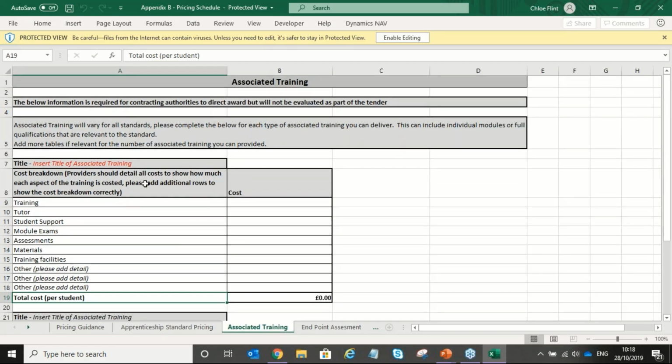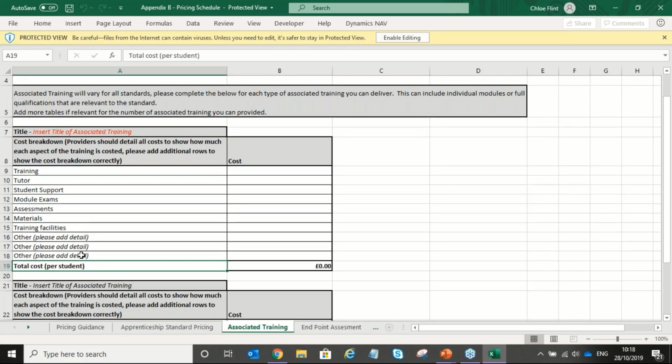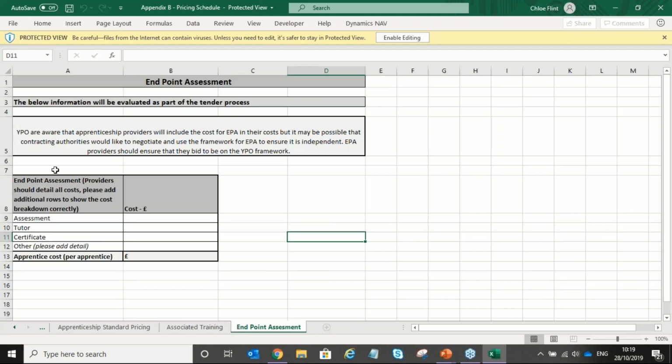Also, if you do any associated training, obviously this is outside of the apprenticeship levy funding, but also if there's anything else that you will do as part of that standard, then you can put your costings in there. And also for endpoint assessment, if you're an EPA only, then that's absolutely fine. You will just fill that element in. If it is an integrated degree, you will fill in this element and this element as well.